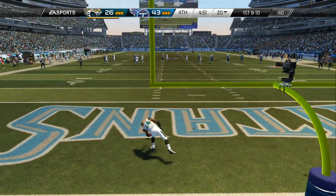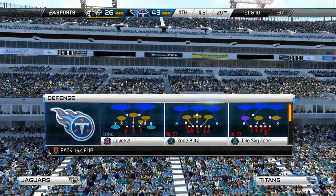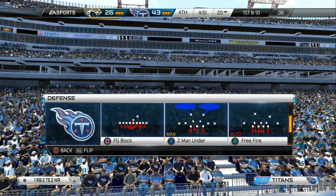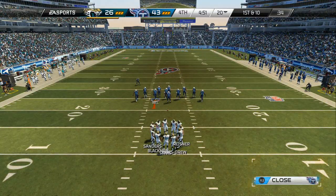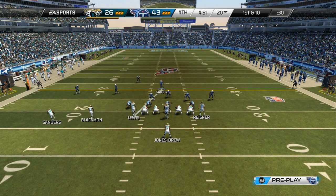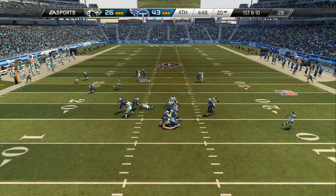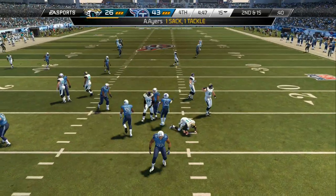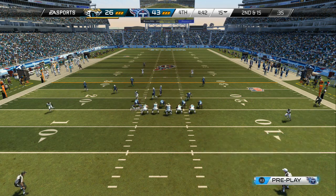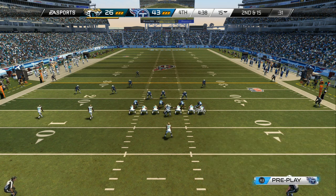Barkley takes a knee in the end zone. Blackman's lined up in the slot. The defense gets the sack. Well, that's a good job by the defense that time, getting the sack on the blitz. And when you blitz, you're taking a chance. You better get to the quarterback, and that time they did.